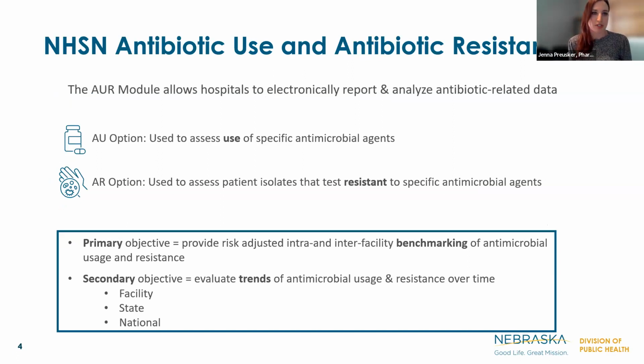So the first option is the antibiotic use, or AU option, which is used to assess specifically the use and rates of use in your facility of the different antimicrobial agents. The AU option includes 91 different antibiotic agents, so you probably don't have that many on your formulary, but that's all of the different agents that can be uploaded to this module.